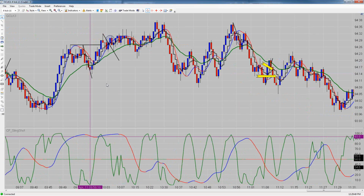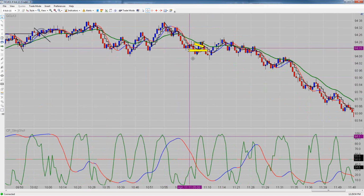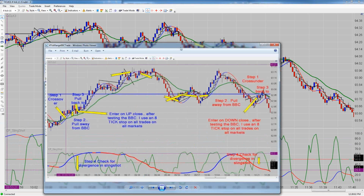Let's see. I'm scrolling backward here. This is the trade that we took. This is the one trade that we took. We had a bearish cross, a test of the BBC with a down close, red on the cycle, and bearish divergence.